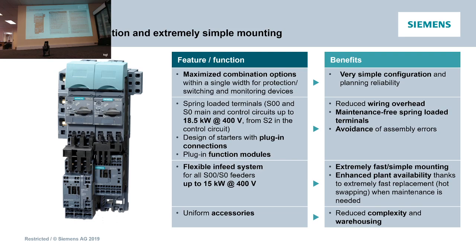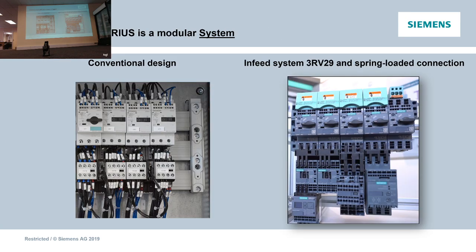Modular configuration. This is a simple way of reducing wiring of all your starters in the cabinet. This is a conventional design whereby you see the wiring is just a load, and during fault finding, it can take time to check which one is at fault. But with the modular design, all the starters are connected to your interlink modules, which is making it easier for you to do your fault findings.